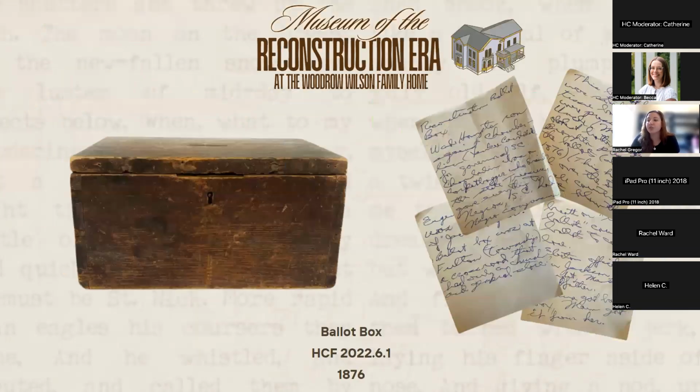This ballot box was used in Sumter County, South Carolina during the 1876 state election. During this election, Democratic strategists used acts of violence and intimidation in an attempt to control Black voter turnout. Another tactic was to manipulate the election results.